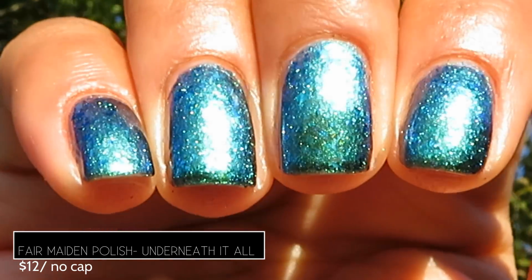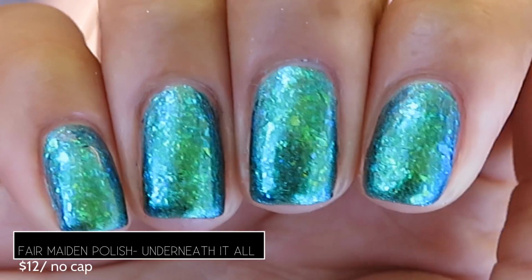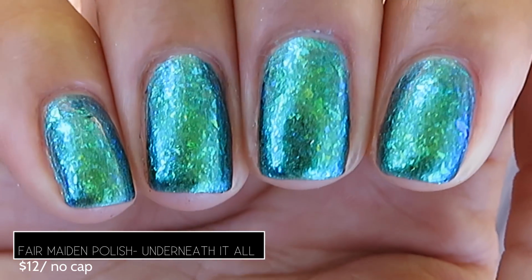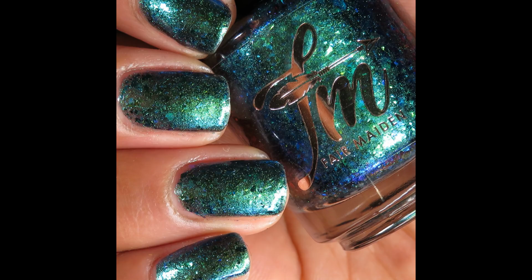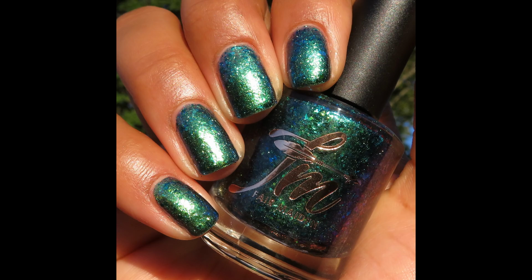It looked gorgeous in every lighting situation, which of course meant I had to show it off in some lower shaded lighting. Oh my goodness. The shifts just look completely different in the shade, and those flakes just glow. Pictured are 3 coats of Fair Maiden polish underneath it all.